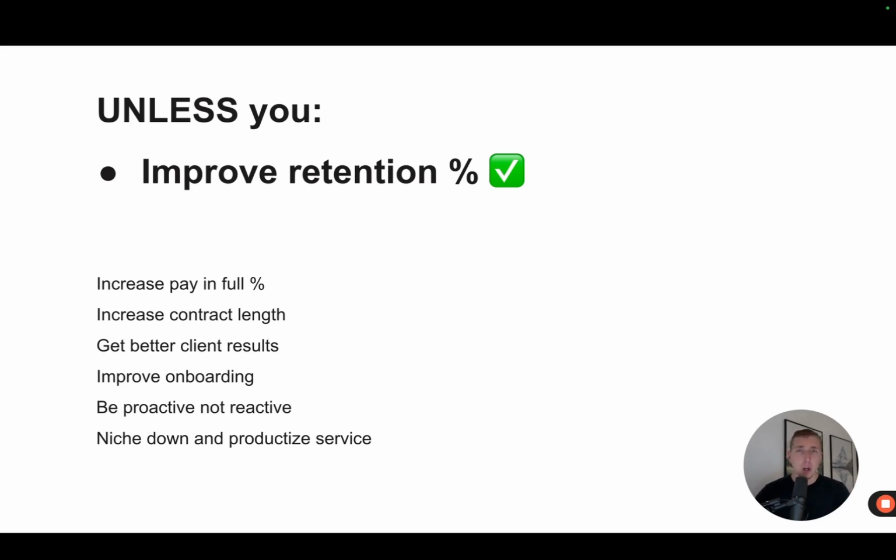Okay, increasing your contract length. If you're on a monthly rolling contract, you might need to be like that in the beginning, but over time, as you build authority, get more clients, get better results, you can increase your contract length from monthly rolling to 3, from 3 months to 6, 6 to 12. Okay, better contract length, better retention.